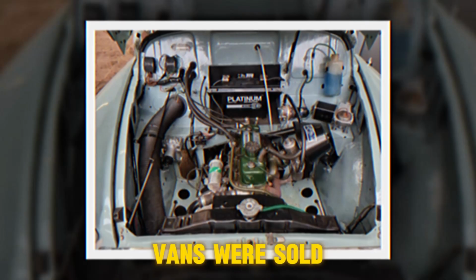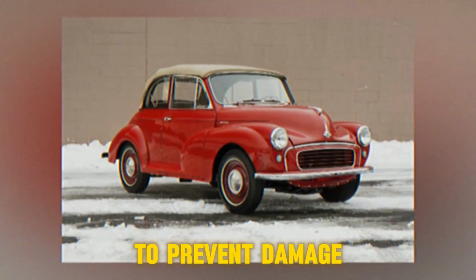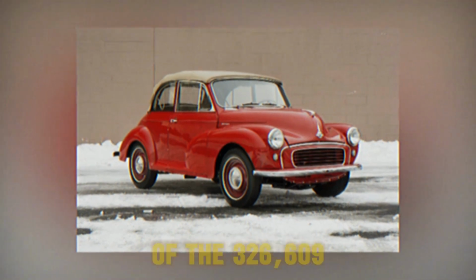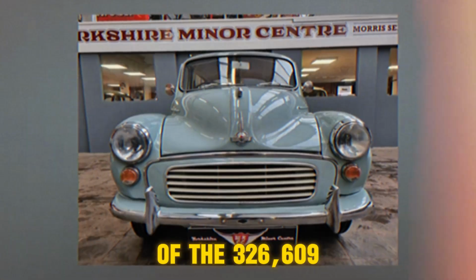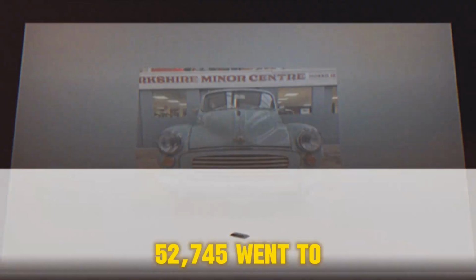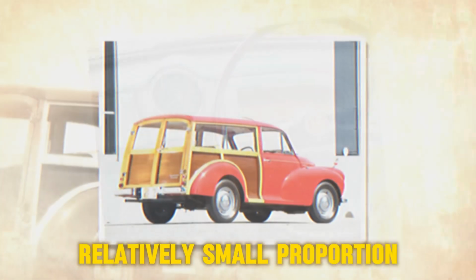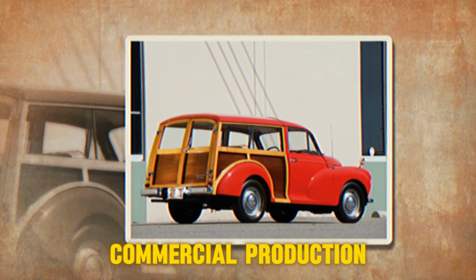Most Morris Minor vans were sold to the Post Office and all featured rubber front wings to prevent damage. In fact, out of the 326,609 Minor vans and pickups produced over almost 20 years, a total of 52,745 went to the Post Office as part of their fleet, a large number, but still a relatively small proportion of total Minor commercial production.